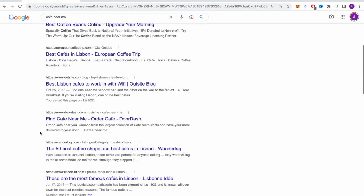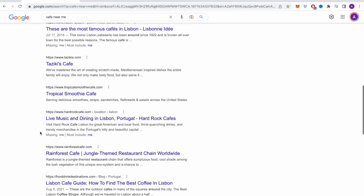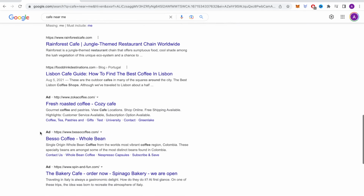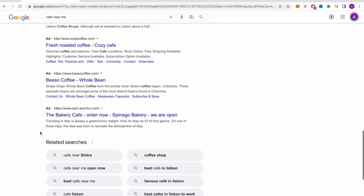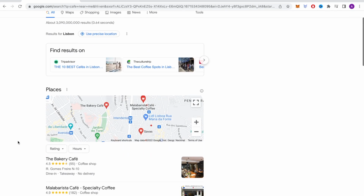So all of these cafes that are on the second page and beyond are often getting very few clicks and therefore losing a lot of revenue because the vast majority of people are just clicking on the links on the first page. This is exactly why huge companies and businesses are willing to invest millions of dollars just so they can land on the first page of Google in order to get significantly more customers in the long run.